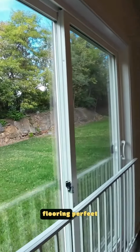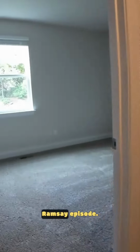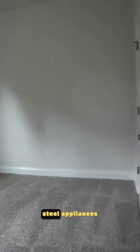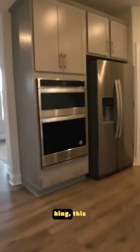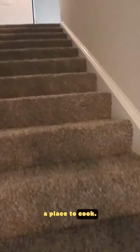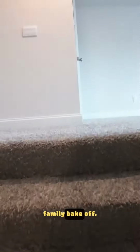As you tiptoe on the indestructible luxury vinyl plank flooring, perfect for those dance battles or clumsy cooking sessions, you'll marvel at the kitchen that's straight out of a Gordon Ramsay episode. From the stainless steel appliances, ready to take on any culinary challenge, to the sleek hood range that'll make you feel like a medieval king, this kitchen is more than a place to cook. It's a battleground for the next family bake-off.